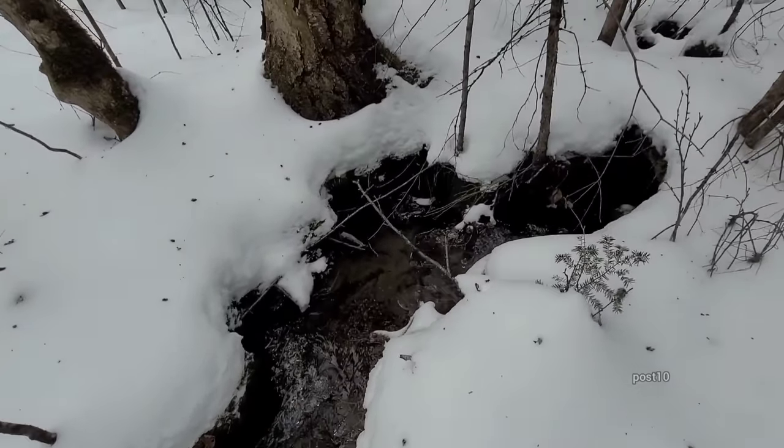Because this stuff, it's probably made out of like rock wool or something, and it's never going to decompose properly. Rock wool is almost the same thing as asbestos. Still got a little bit more of it. I gotta go to the stream and wash my hand off.